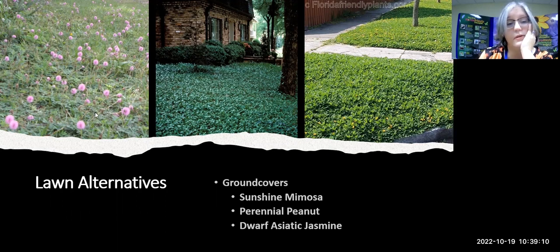These are the most popular that people use for low growing, spreading ground cover. I know you have the perennial peanut at the Master Gardener Nursery, and it tends to be quite aggressive. And some people with the native sunshine mimosa, the lady who has it for a lawn absolutely loves it. Your master gardeners despise it because it took over some flower beds and I can't get it to grow hardly at all. So, you know, it just depends on the situation and what you're looking for.